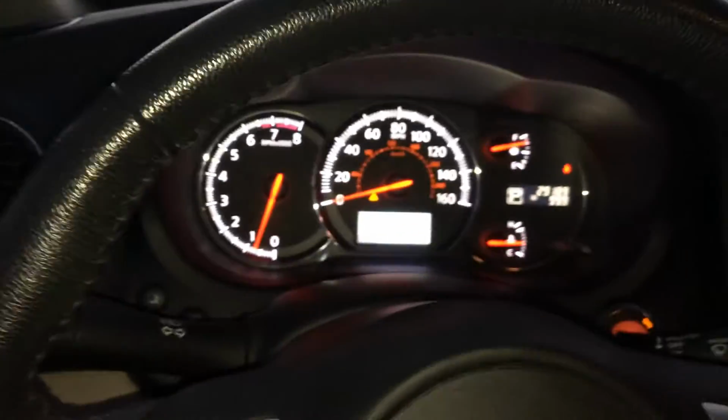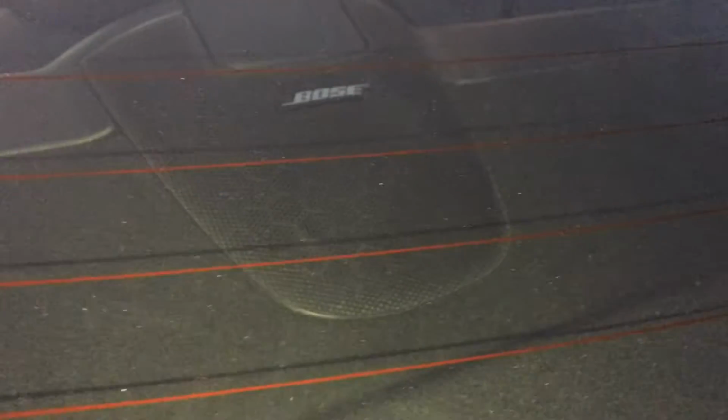Step outside the vehicle real quick. I do want to show you guys something. It does have, as labeled in the back, a premium Bose sound system. Forgot to mention this earlier. It does have Bose speakers throughout. Premium sound system. Sound on this car is incredible.